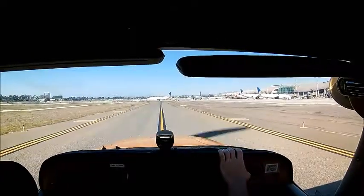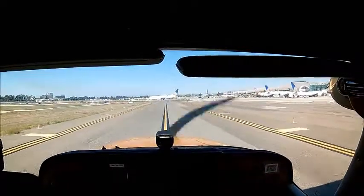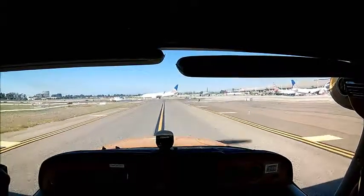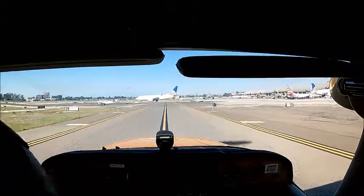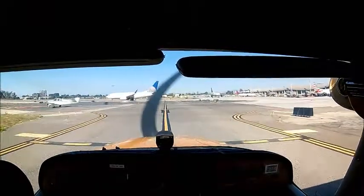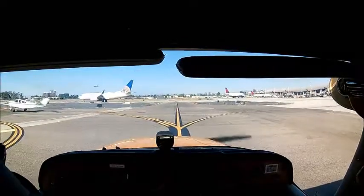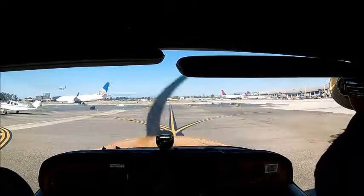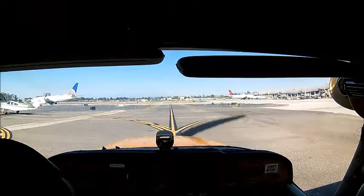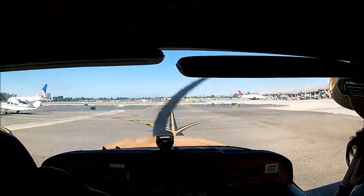Use caution, jet blast, there will be a 737 crossing prior to arrival. Taxiway Alpha, line up and wait.